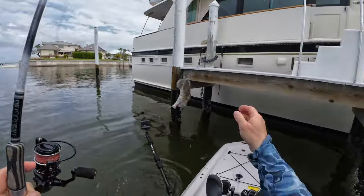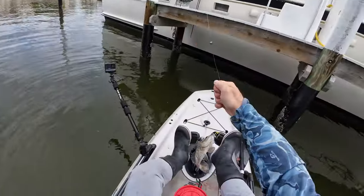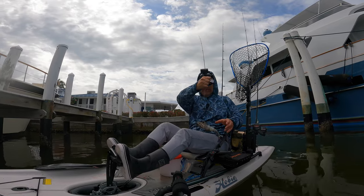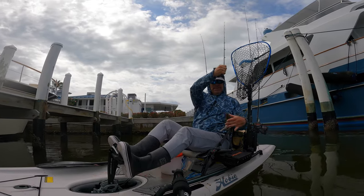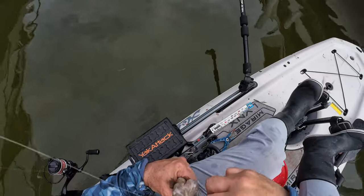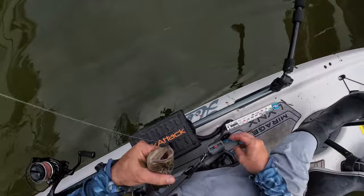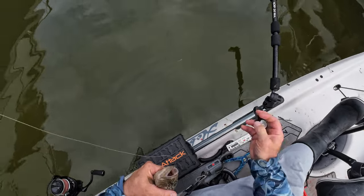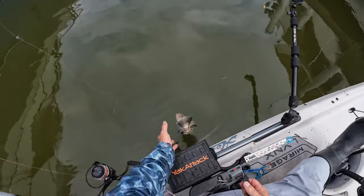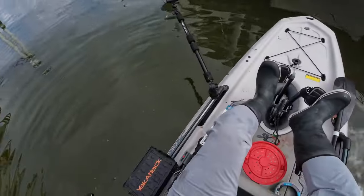Well, second grouper on crab. That's crazy. Stop it. Let me see if I can. Yep, I'm gonna have to cut it, buddy. You'll live. Cut it as close as I can. All right. Crap. Tie on a new hook.